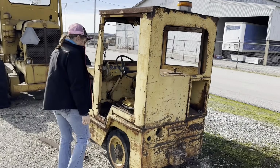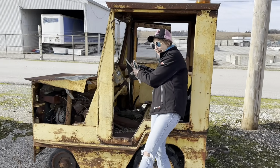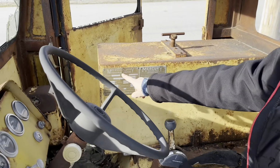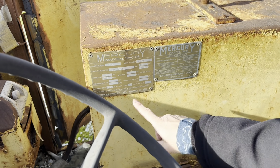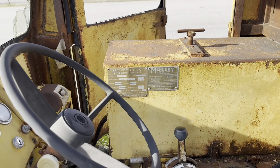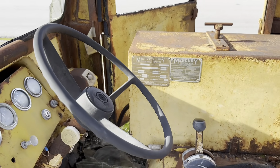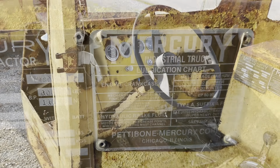There's this little Pettibone, little tractor, yard mover, whatever. Just for moving stuff around factories, whatever you got. You can see that it's a Mercury industrial tractor. It still has the model number there. Mercury, I don't think that has anything to do with the Ford Motor Company, but they also have a lubrication chart, so you know how often, I guess, to do stuff. We'll have to get that. Oh, it's right on here.